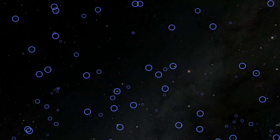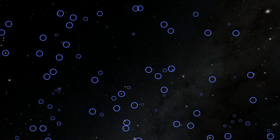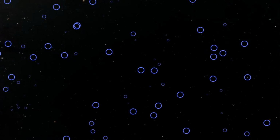TRAPPIST is a system of 7 rocky planets all packed into an orbit smaller than that of Mercury around a star that's barely a star, frankly. It's much more like a brown dwarf than it is like a star. It's a super low mass star that has these 7 rocky worlds around it, and it's only about 30 light years away. So it's super close by.